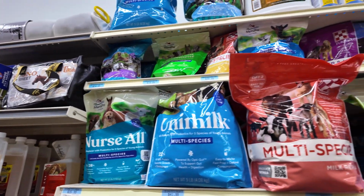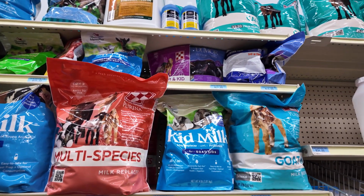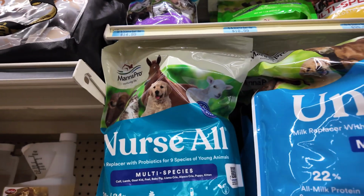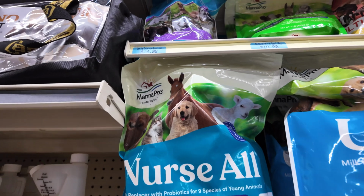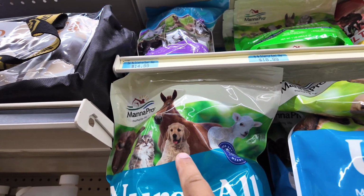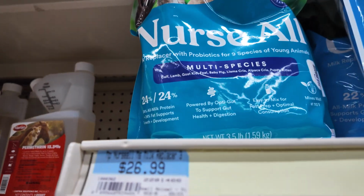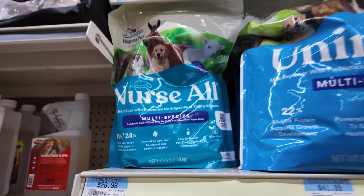Guys, check it out. You're seeing that right there. Kid milk, goat milk, multi-species milk, or even Nursol. I've used it in the past with my puppies. So you can see he's got a dog picture on there. It's pretty well priced at $26.99.